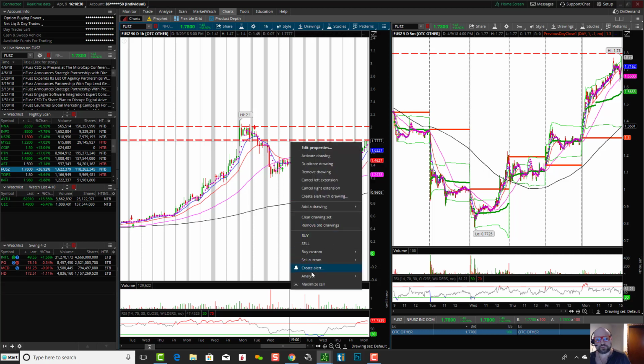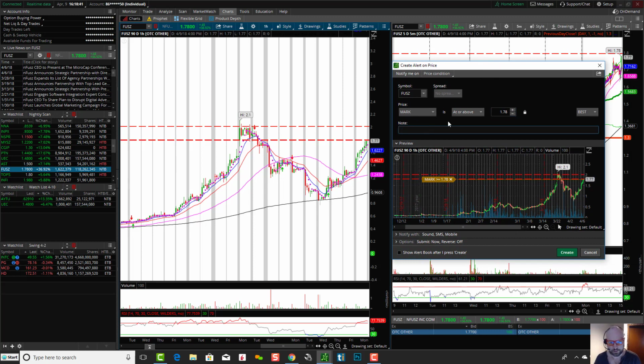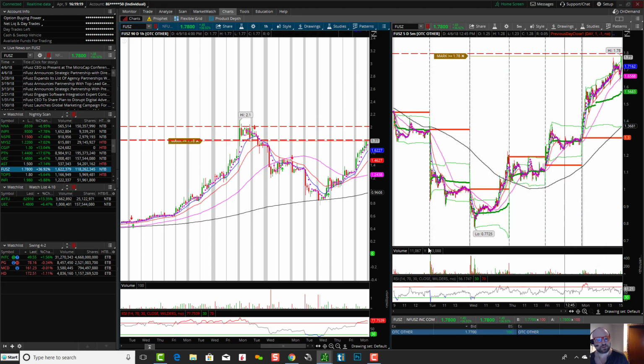So let's put 178 at or above 178. Put inverse head and shoulders on 1 hour, room to run up to $2 if it continues. I always gotta say if and potential just because to be protecting y'all, right? Because you never know what the market's gonna do.